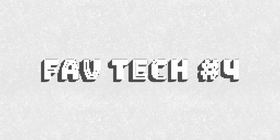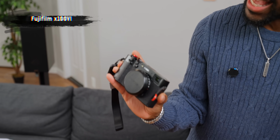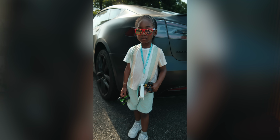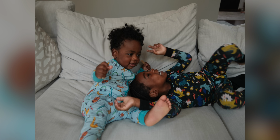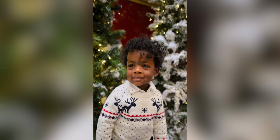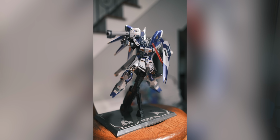And with this one, I fell for the hype a little bit, and I picked up the Fujifilm, what is it, the X100VI. I like taking pictures of my family, and this thing has been really awesome for that. I've been able to take some really, really great shots, and they've got this homey feel to them. I guess it's that film look. This thing does it really well without the need for extra filters.